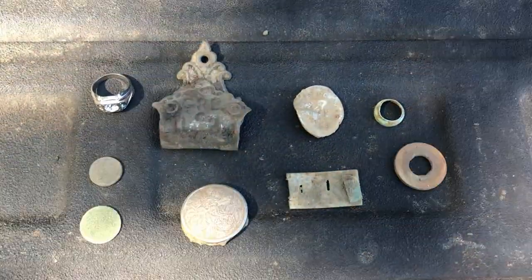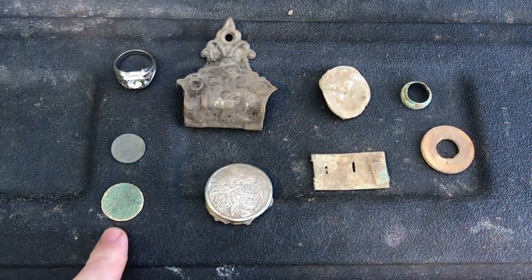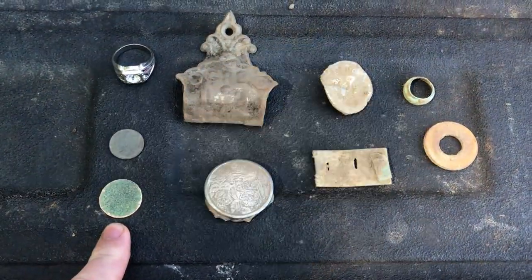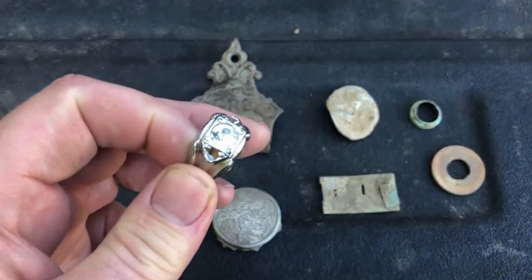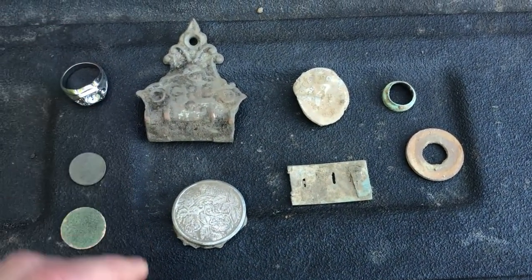Well, that hunt turned out to be sort of a letdown. I got kind of excited about that first coin that I dug because I'm about 90% positive it's a 2 cent piece. But even after all the cleaning, I can't get any identifying marks off of it, so I can't scratch that one off the bucket list. And the big silver looking ring turned out to be plated, so nothing great there.